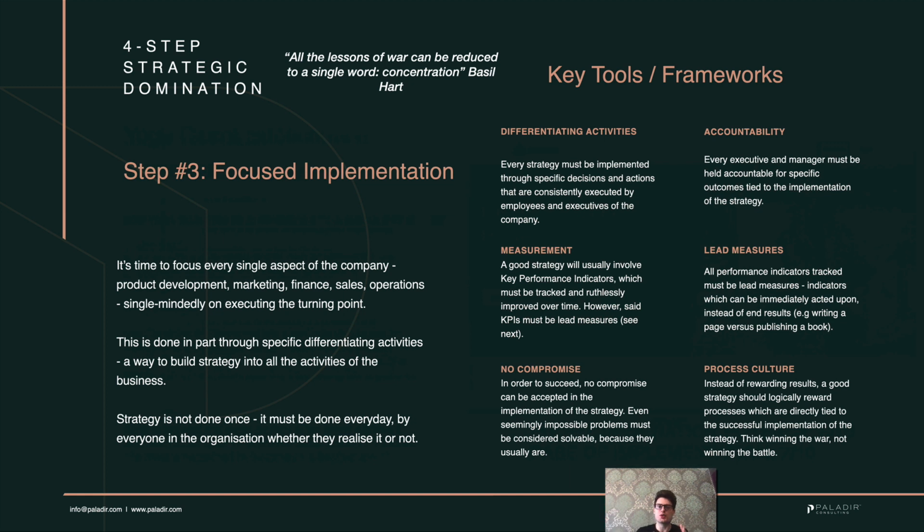So as the person designing a strategy, and this is also something I do with clients, it's not just about the pie in the sky idea of the strategy that you have. It's then about boiling it down to specific lead measures that different people in the organization can take to make it happen consistently over time.